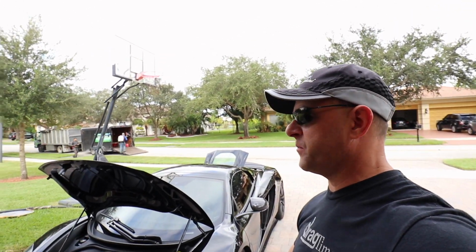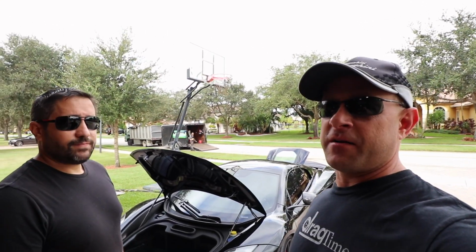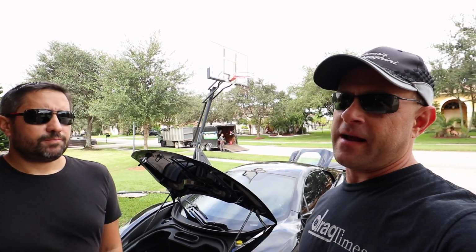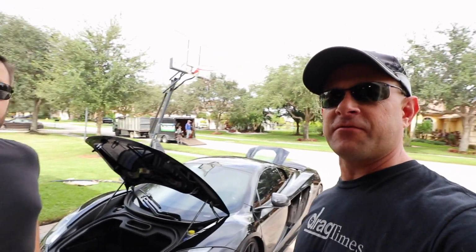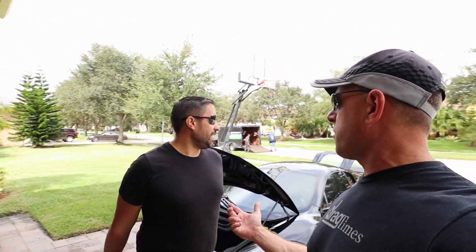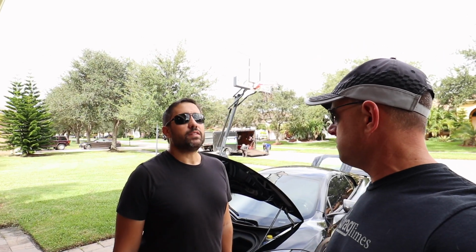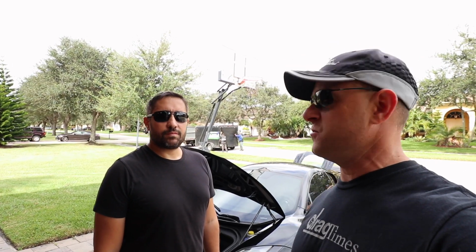So this actually made some pretty good gains when we compared the 60 to 130 times. This 12C is running right on par with the 60-130s in the mid fives, which is what I'm kind of seeing in the 720s and other 720s we've seen. So is it enough to beat the 720S? The quarter mile was, we'll show a video of that. 9.9 at 141 miles an hour. And obviously there have been some 720s that do that too.